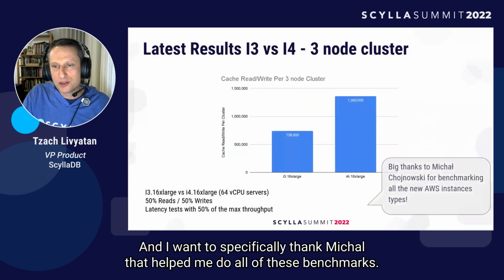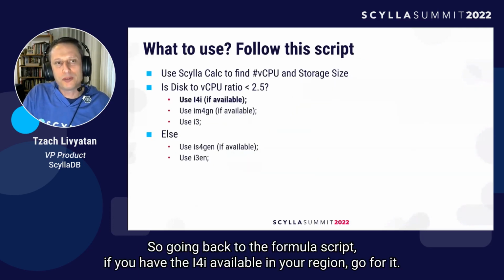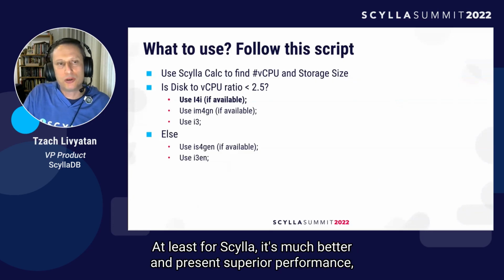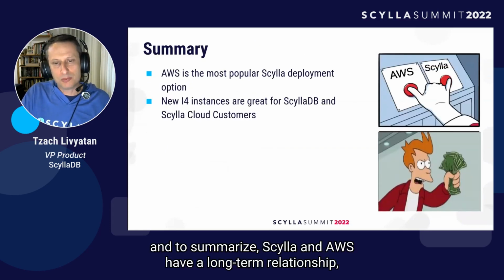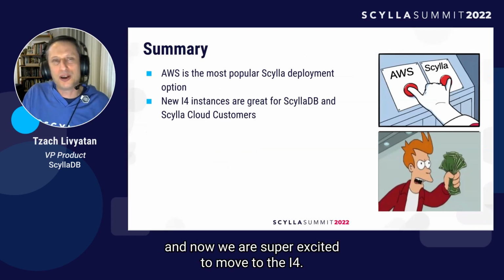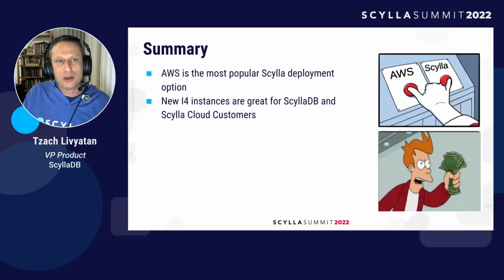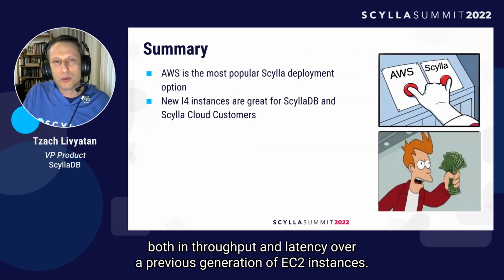And I want to specifically thank Michael, who helped me do all of these benchmarks. So going back to the formalized script, if you have the i4i available in your region, go for it. At least for Scylla, it's much better and presents superior performance. And to summarize, Scylla and AWS have a long-term relationship. We started with the i2 and moved to the i3, and now we are super excited to move to the i4. The preliminary benchmarks that we did already show that it has superior performance, both in throughput and latency, over the previous generation of EC2 instances.